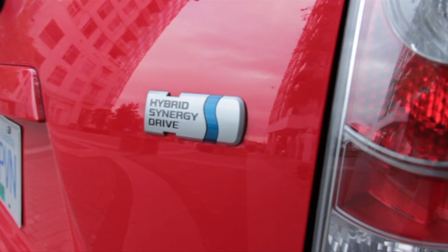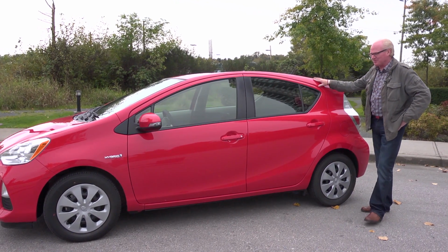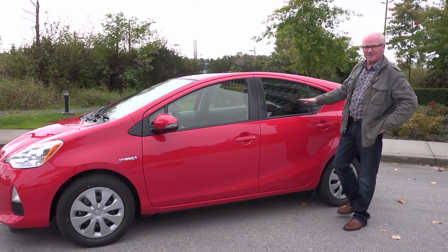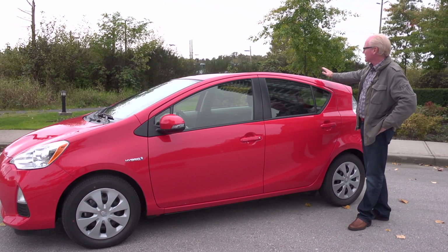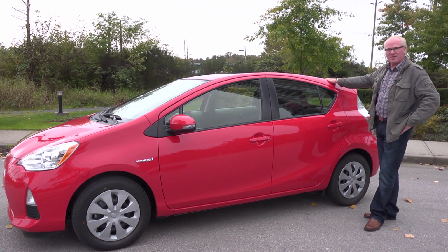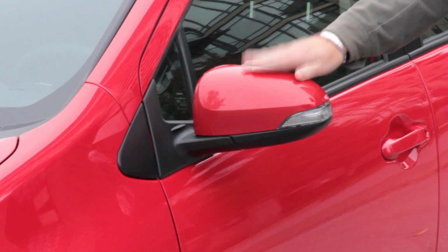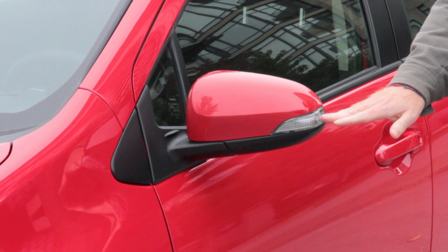I want to point out some of the exterior features of this car that make it somewhat unique. It's based on the original Prius, so it looks a little similar. A couple of differences. It's got a low belt line here, which really helps in getting in and out of the car. Great thing for a small car. It's got a high roof line in the back, which is great for back seat headroom. Up front here, we've got some nice features for an entry-level car. You've got on the mirror a turn signal, which is really important in city traffic. It lets people see it easier.